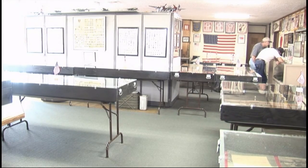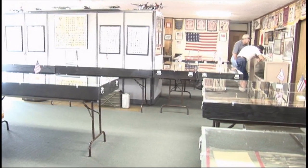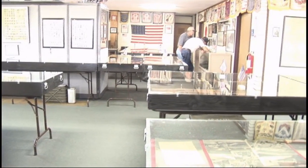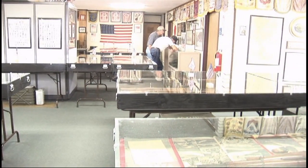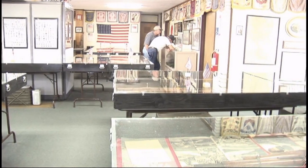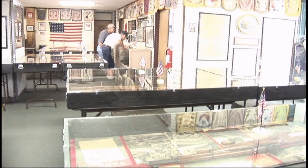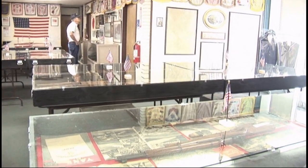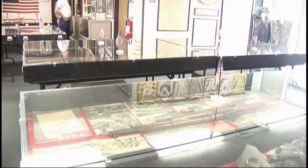Also in Building 3, we have maybe 3,000, 4,000 different items. These are in showcases and wall displays, things that are very interesting and bring back a lot of memories to the old timers and education to the new ones.